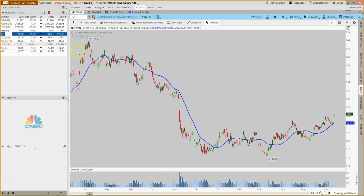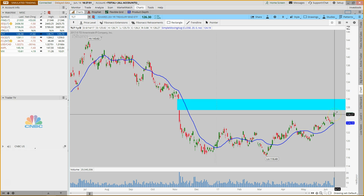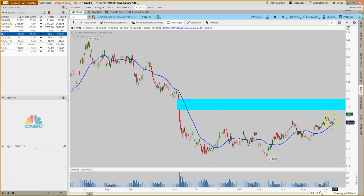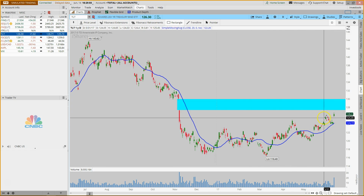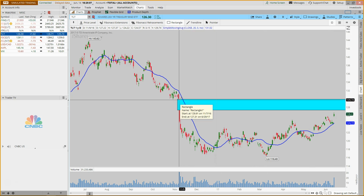Now, TLT, as we've been talking about, the potential of closing this gap, the higher end of it being around 130. That's what we've set as our target. Well, it made a nice move today, gapping higher and closing higher by almost 2 full points, clearing these previous highs. So clearing any near-term resistance here, and now it looks like it has a pretty clear path up to that 130 level as we've been talking about.